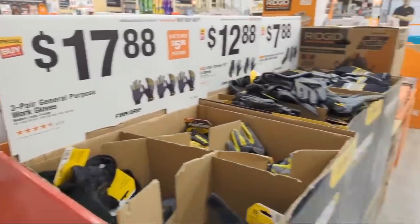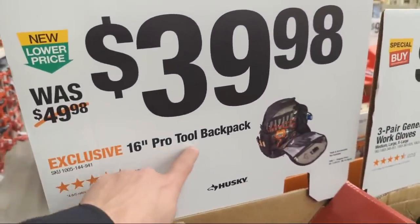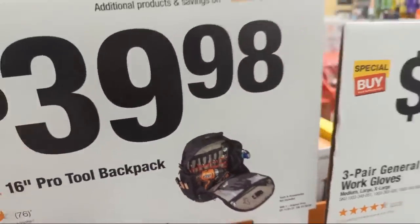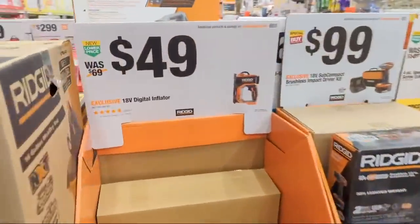Here's a favorite for everybody. Is that crazy? That's pretty much all the Ridgid deals. There might be a couple more. They have the 16-inch Pro Tool backpack from Husky. Everybody loves this. Tons of organization inside here. $39.98. A bunch of gloves. We have our compressor. Here's one from Ridgid.